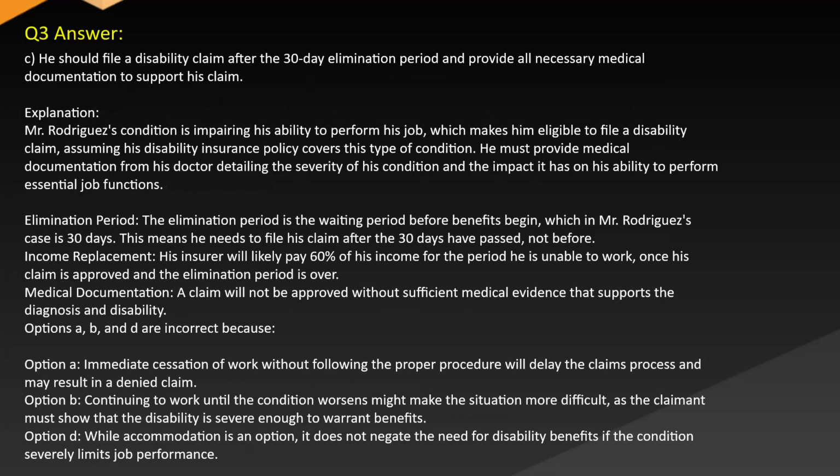Answer: C. He should file a disability claim after the 30-day elimination period and provide all necessary medical documentation to support his claim. Explanation: Mr. Rodriguez's condition is impairing his ability to perform his job, which makes him eligible to file a disability claim. Assuming his disability insurance policy covers this type of condition, he must provide medical documentation from his doctor detailing the severity of his condition and the impact it has on his ability to perform essential job functions.